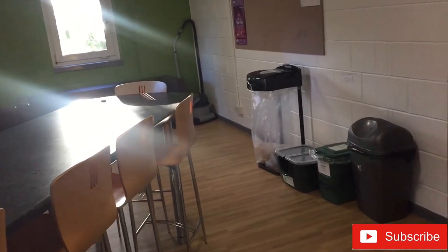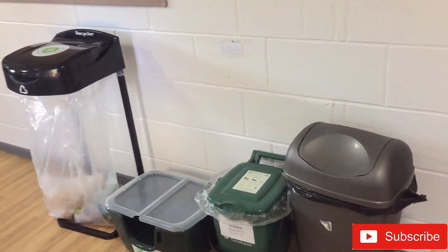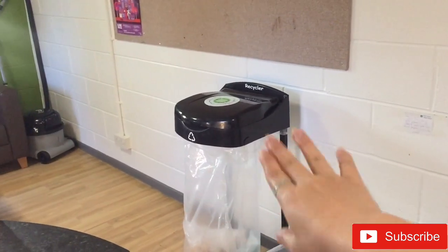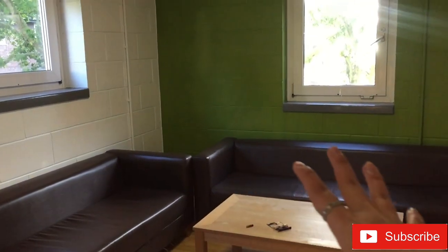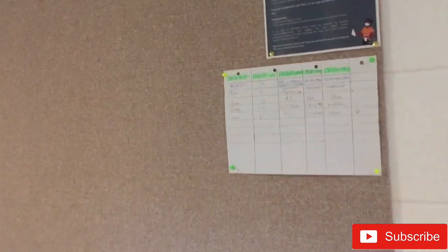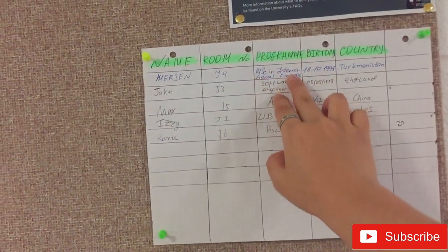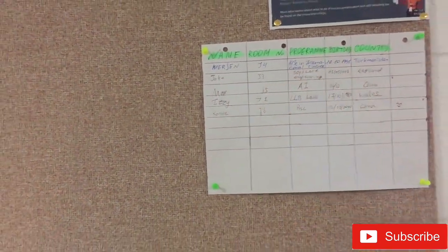So here we got rubbish bins, for different allocations. So it's like general waste, and then for food, for glasses, and then for the dry mixed bin. And then there is a vacuum cleaner, table with some sofa on it, and there is a pin board if you wanna pin something in here. We actually wrote down some good things like name, room number, program you're studying, like Master of International Science, Finance for example is mine, and then birthday and country. So we got that for all people.